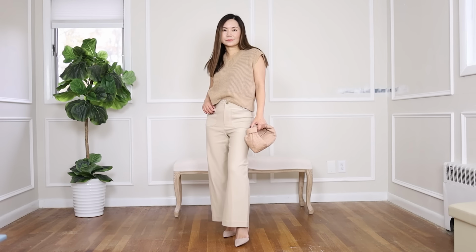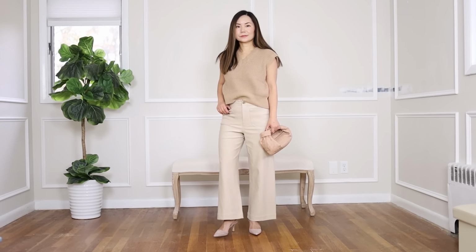One of the easiest ways to make it look better on you is to go tonal. Wear beige pants with camel is one of the examples, but of course you can do your own version of it. Even though they're not exactly the matching colors, this is from the same color scheme.